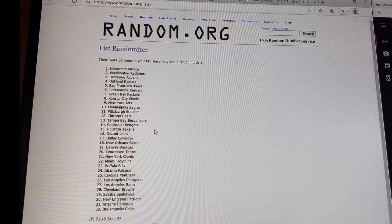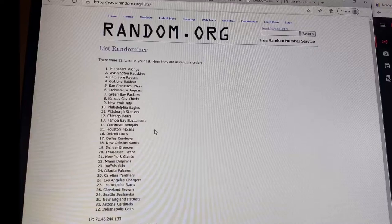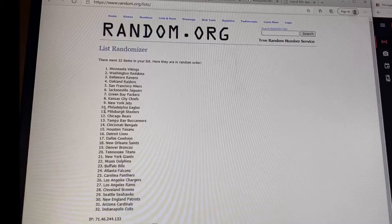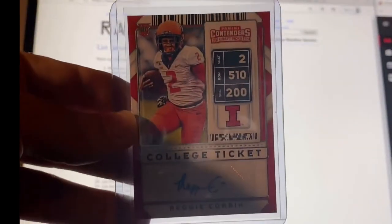Great Vikings on there. All right, guys. Get that one all packaged up with the Vikings in it. Let's move on to our next one. This one will be for one of the Reggie Corbins.